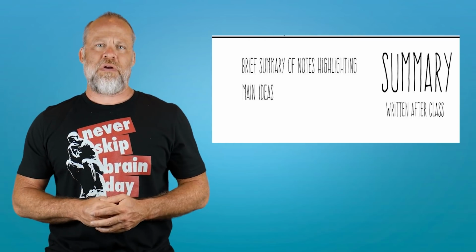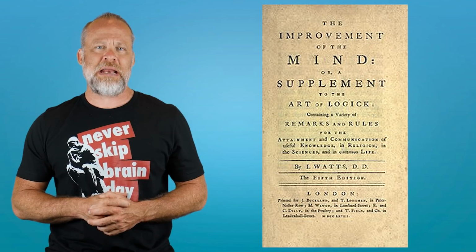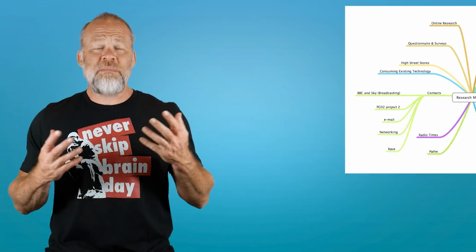Tip number 11. After you're done taking your notes, write out a summary of your notes. This week I read a book by Isaac Watts called The Improvement of the Mind. Do you know what I did after I read the chapter? I wrote out a summary of the chapter in my own words. It will strengthen it in your memory if you write out a summary of your notes after you have taken your notes.